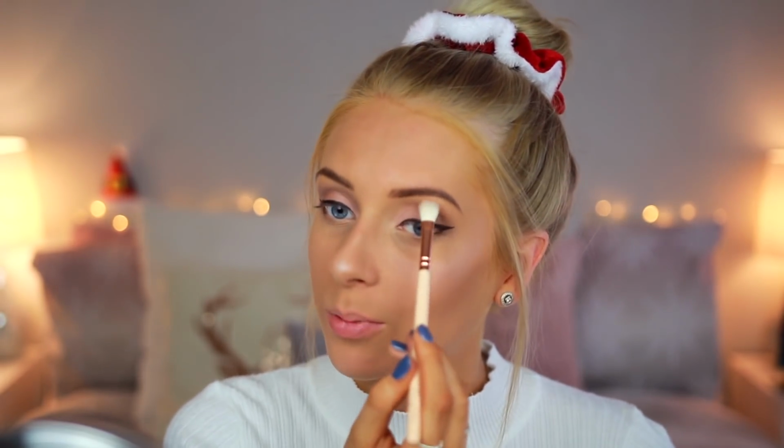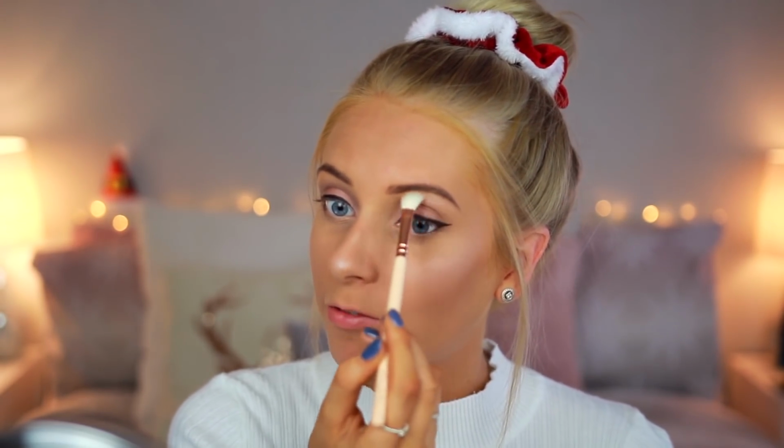Next up, I'm going to highlight using this highlight palette in the shade In the Clouds. I love the look of these. I'm kind of going to just mix them together. Oh my god, look at that. This looks just like the highlighter I usually use, which was a lot more expensive than this one. Look at that cute nose highlight. Oh my god, I love this. This is probably, I'm gonna say it, my favourite product yet.